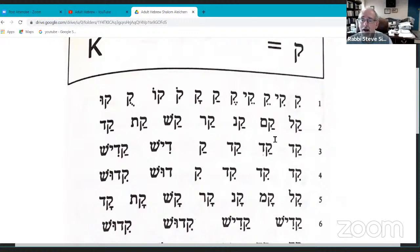Kol, kom, kon, kar. Kar means cold. It's just cold here. Kar, not the kind of car that you and I get into to take a ride, but this is kar. This is Hebrew. Back to line two. Kol, kom, kan, kar, kash, kat, kad.